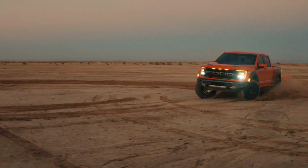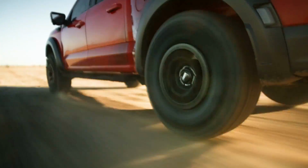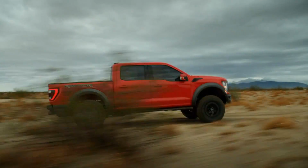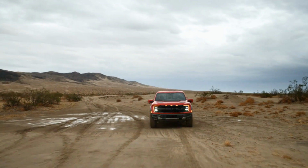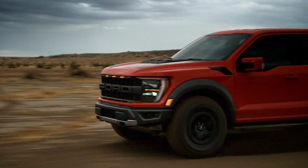So we'll get some of the specs out of the way. 3.5-liter high-output EcoBoost V6, 450 horsepower, 510 pound-feet of torque, 10-speed automatic transmission again, so pretty similar to the outgoing Raptor generation. Active dual exhaust, and the Raptor R should be coming at some point soon.